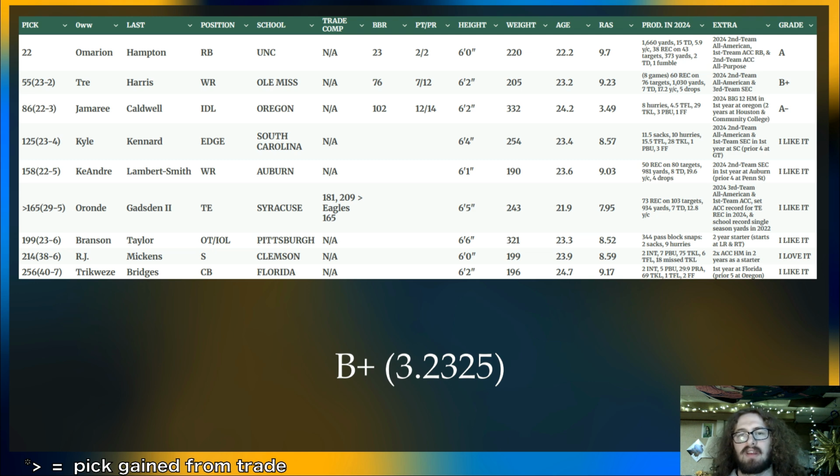If Ashton Jeanty wasn't in this class, he would be my number 1 back. Not far and away, but pretty comfortably my number 1 back. I think he is a very, very good player.